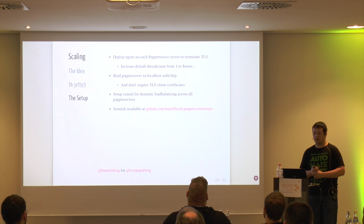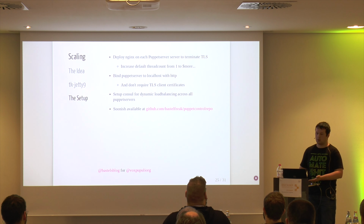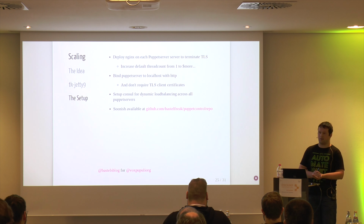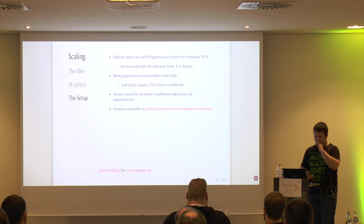Okay, so the way that we went is to install Nginx on each Puppetserver box to terminate the TLS connections. And Puppetserver is only listening on localhost with an HTTP backend. So now it's accepting basically an infinite number of connections. And even if the Puppetserver is overloaded, Nginx can still cache the connections, keep them open, and check if Puppetserver has free slots available. And after this, forward the connection to Puppetserver.